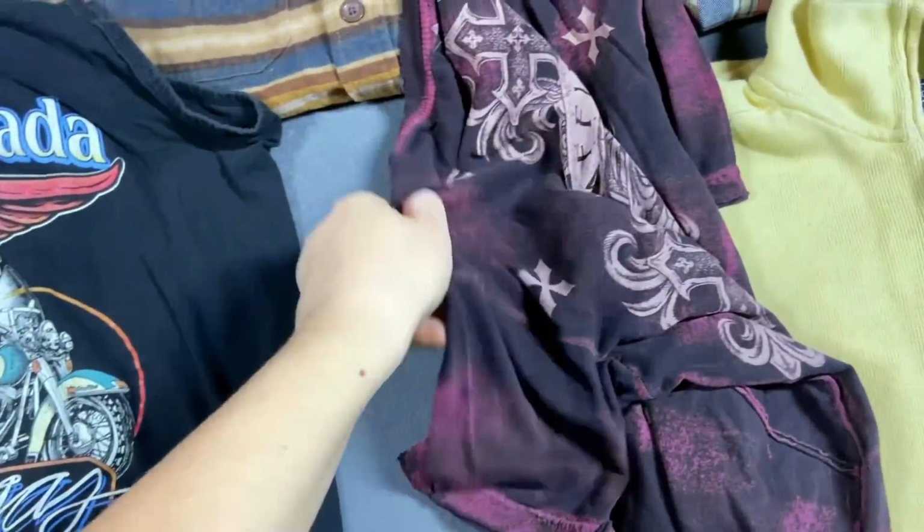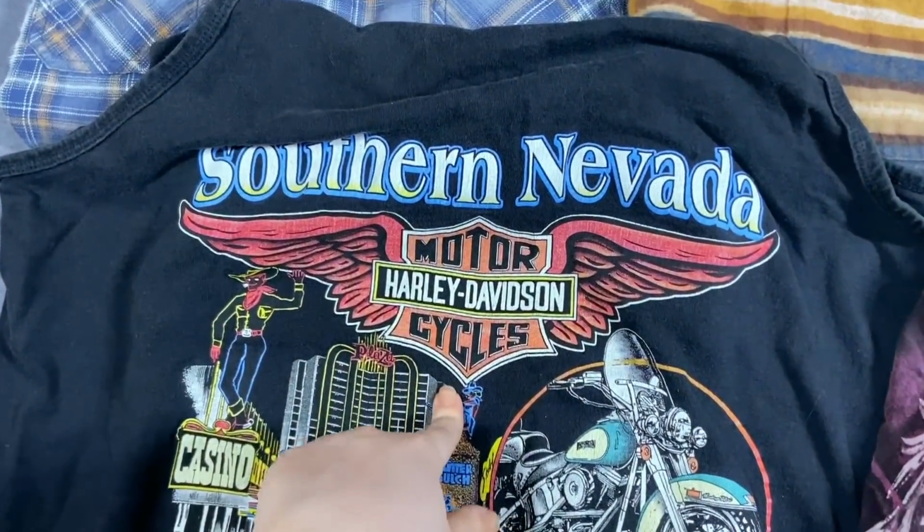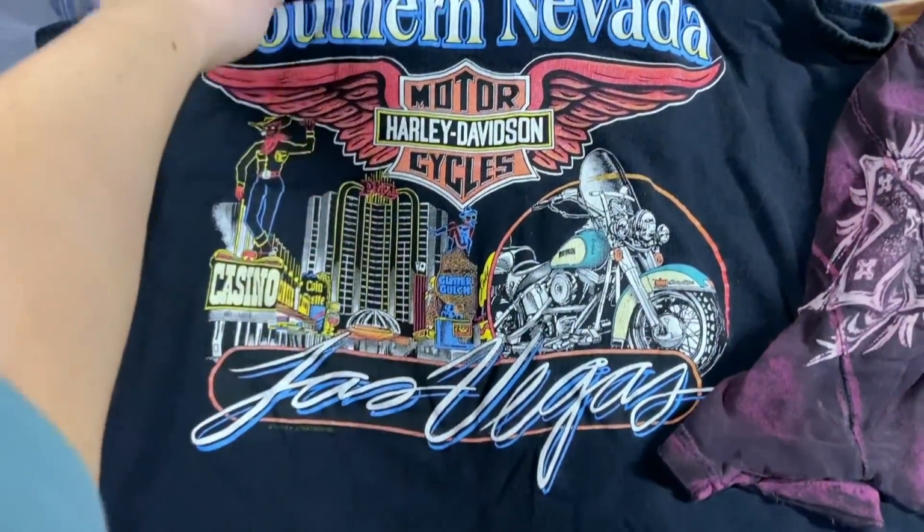This cool Affliction shirt, it has an awesome, not skull, cross on the back. Really like the fabric that it's made out of too. It's really lightweight, but it's a small, so it's for somebody small. And then this really cool Harley Davidson tank. I believe it's made in USA. Pretty sure it is.